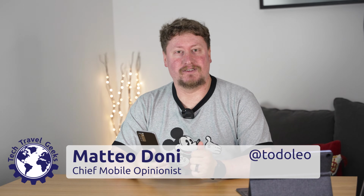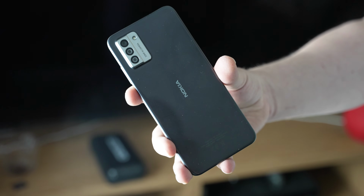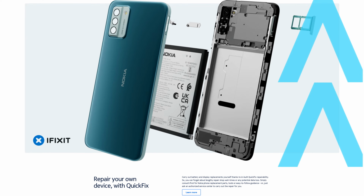Okay then, so today it's time to review the Nokia G22, the affordable smartphone from HMD Global, which also promises to be very fixable through Nokia's partnership with iFixit.